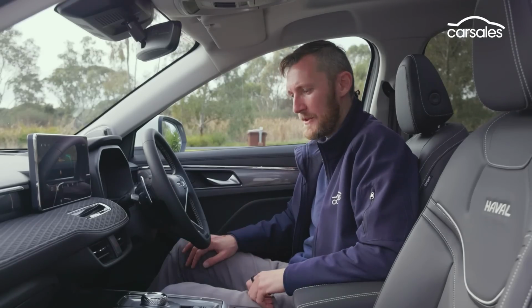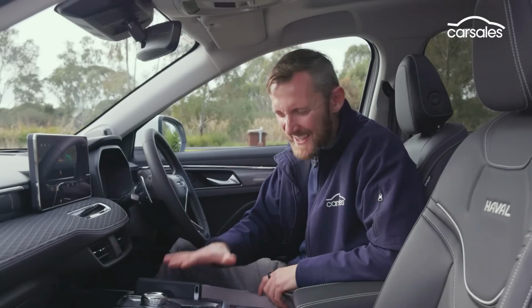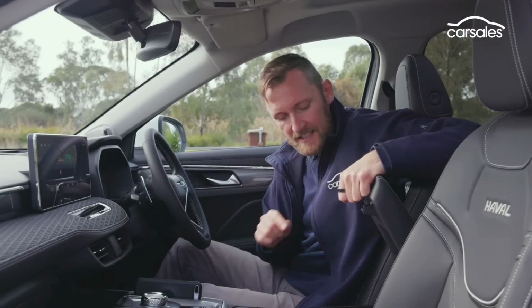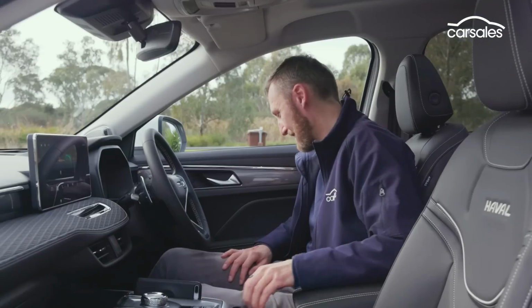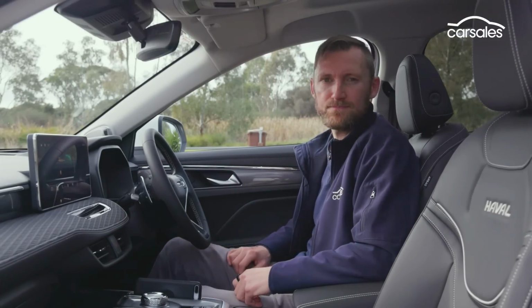Incidental storage is very good for a small SUV. I really like the fact that you've got a phone holder here and it doesn't rattle around too much. You've also got a nice big area under here with 2 USB ports, a 12-volt socket. You've got your central bin here and 2 cup holders, one for regular cups, one for the babyccino. The door pockets as well, not too bad, a little bit tight on the driver's side.